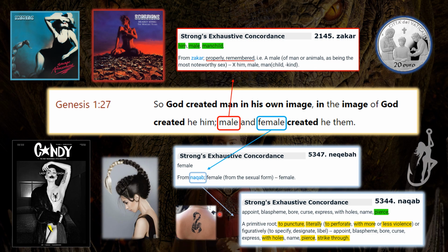I've seen them out and about as well. And you can see here this is a female on a hook, and this is where we get the word hooker from, to pierce. Moving on.